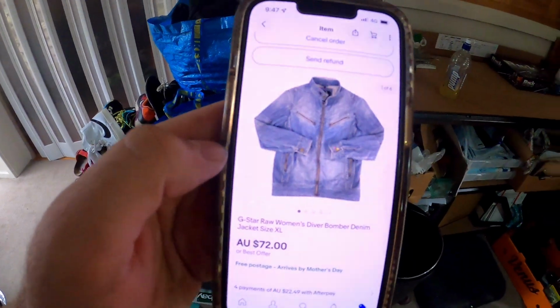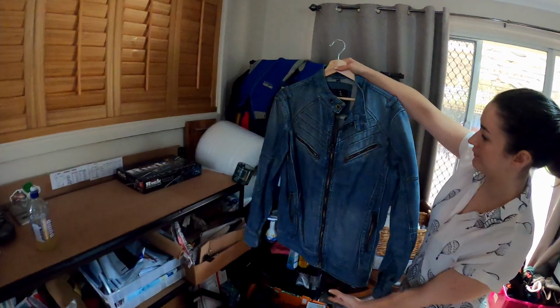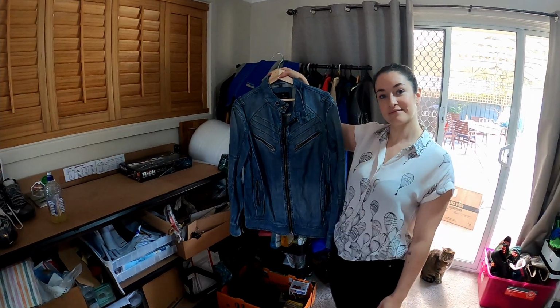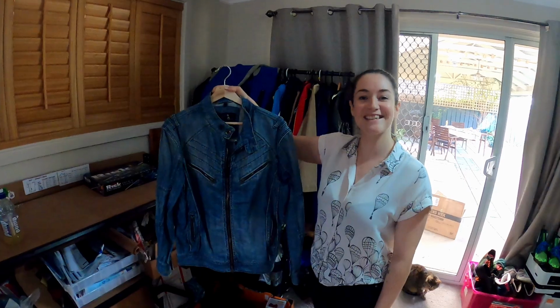We love selling G-Star, and this is a denim jacket that sold for $72. Quite happy with that one. Looks very nice, good condition. Extra large definitely helped it. It's a women's jacket. We always like to keep an eye out for G-Star. I actually picked one up on Friday as well. So did you list it?